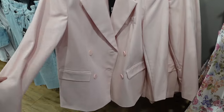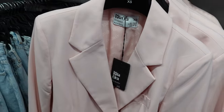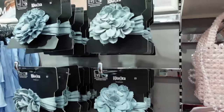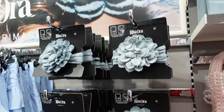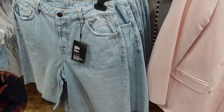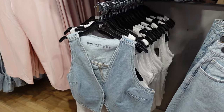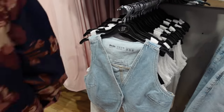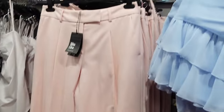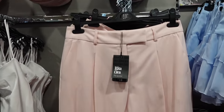It's a pastel pink. Yeah, I like that. How much is it? £30 something, is it? £34. Nice. Just check. Pair of shorts. Look, you could wear the blazer, the little waistcoat. I can't remember what they're called now. Waistcoat blazer. Oh, look, they've got it in pink. Love it. Yes. Lovely.